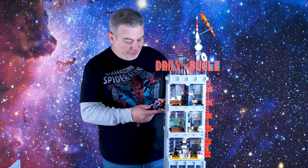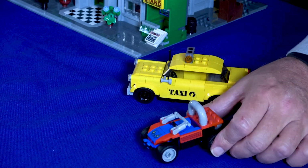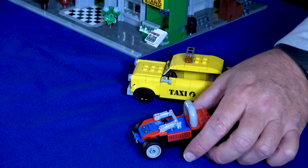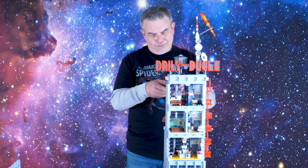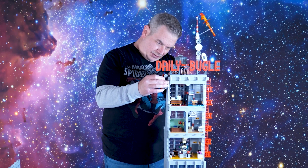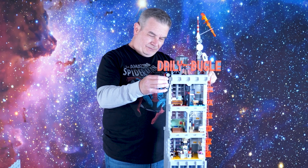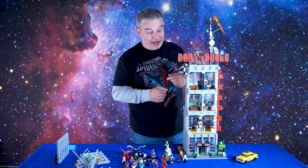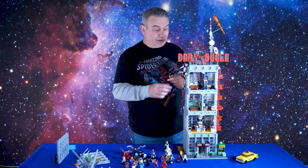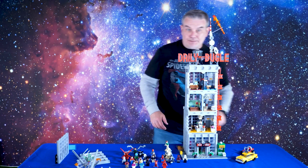The Spider-Man dune buggy, again, also a little tiny car. That was a pretty quick build. The one nice thing that it does have is they gave you a little pivoty thing that you can actually stick to the side of the building. I don't know why Spider-Man would drive up the side of a building, but they show that as one of the options. Kind of a cool little touch there. And that covers pretty much the building and the vehicles.